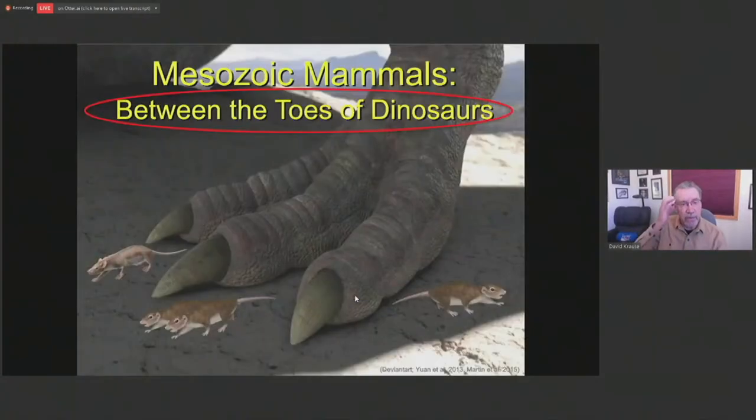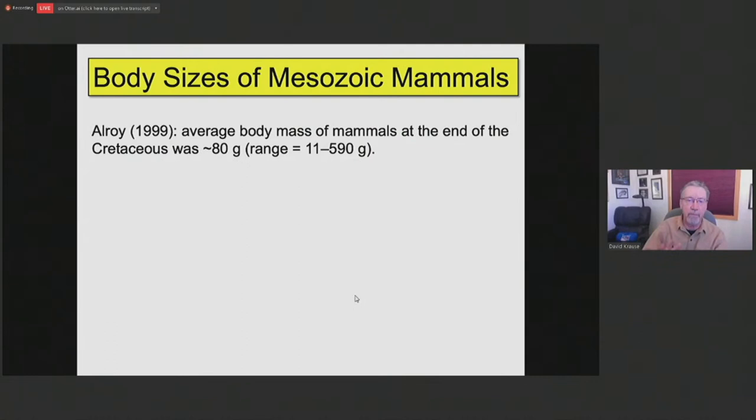And so just to start on one part of disabusing you of the notion that all Mesozoic mammals were small, mousy creatures between the toes of dinosaurs, let's look at size alone. There was a paleontologist in 1999 who compiled all of the body masses of mammals right at the end of the Cretaceous. And he found that they range from about 11 to 590 grams. What does that mean? 590 grams is about the size of a rat or a squirrel. And 80 grams, what does that mean in terms that we can think about in common usage? Well, if you took about 14 American quarters and stacked them up, they would equal 80 grams.